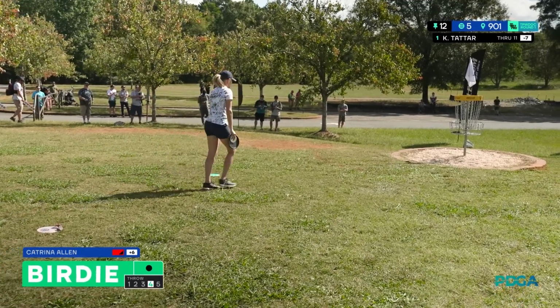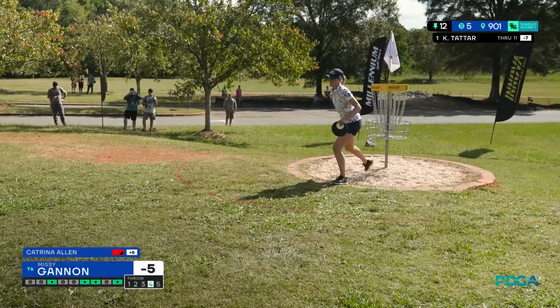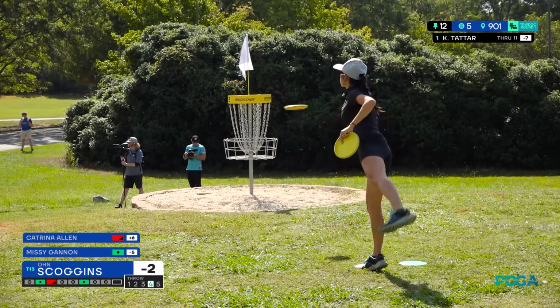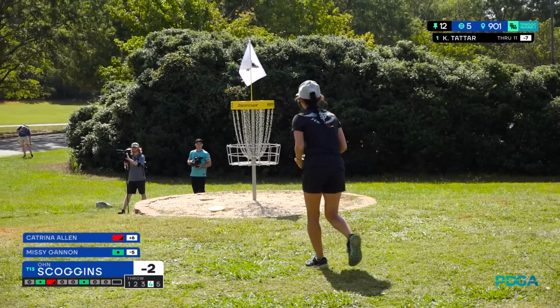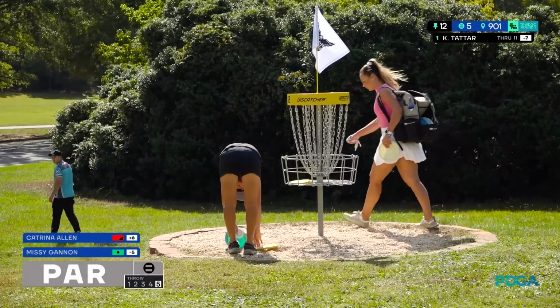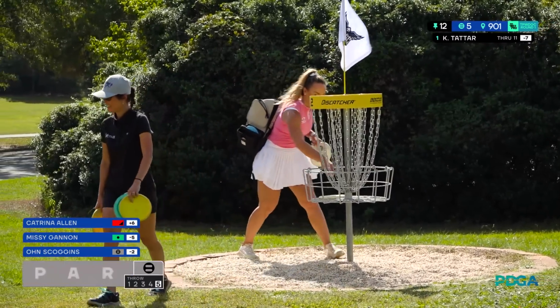A nice birdie from Missy, still bogey free. Yeah, moving to 5 down. That is so cool. Special. Hard to do. Owen comes up short on her birdie bid. A lot of action. Kind of an atypical miss for Owen. Gonna have to settle for par. And settle she does.